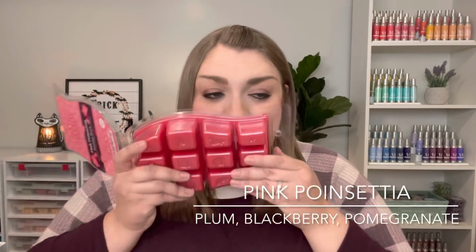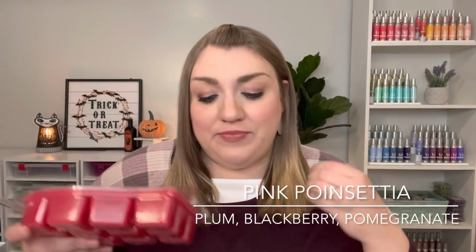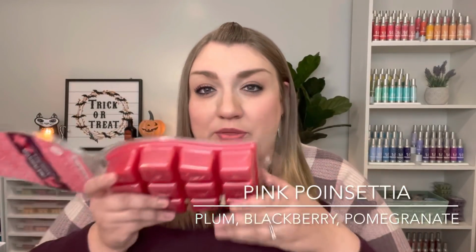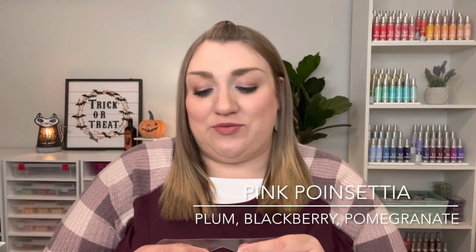But I really like this one. I mostly get blackberry with kind of a sweetness, I think, from the pomegranate, and then maybe a little bit of depth from the plum. But yes, this is very berry forward, and I think this one will be a nice berry scent for the winter. But I could see this one being year round as well. So I'm excited to have that one.